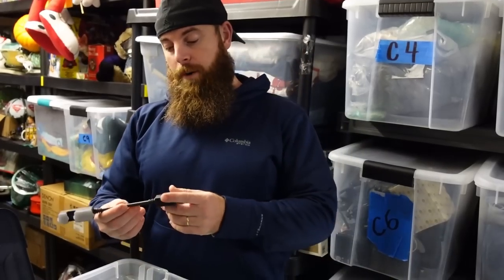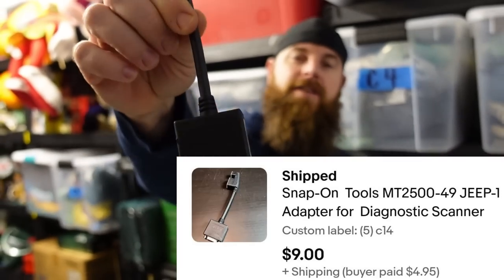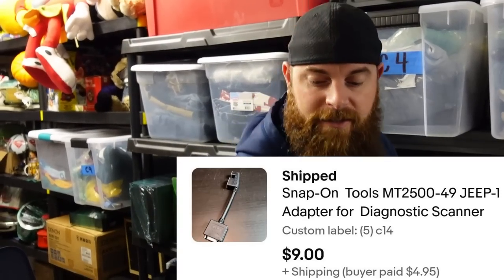Back at the storage unit, and a little late for us, right? It is like 6:30 at night, and usually we pull orders like midday, but go ahead and pull the first order. $9 plus shipping. This went actually overseas. This is a snap-on boop thing that helps with an adapter and scanner and stuff, and things sell like hotcakes. If you can ever pick them up, they always sell for about 10 to 20 bucks.